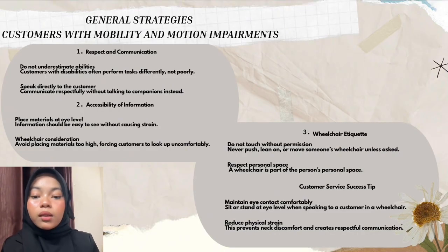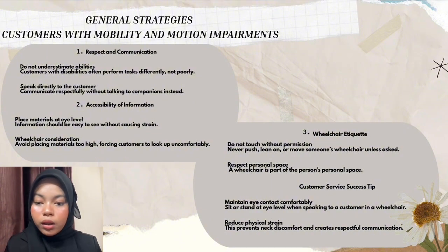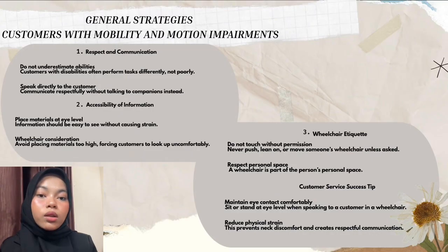The second one is accessibility of information. Place materials at eye level. Information should be easy to see without causing strain. Wheelchair consideration: avoid placing materials too high, forcing the customer to look up uncomfortably.